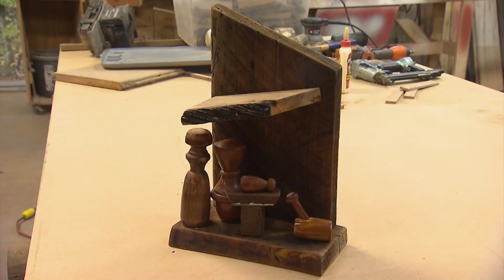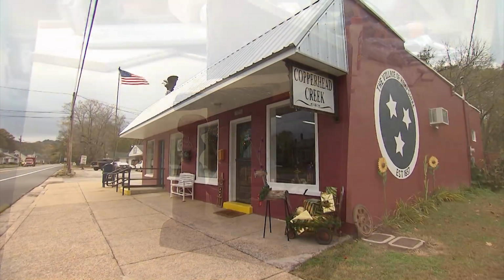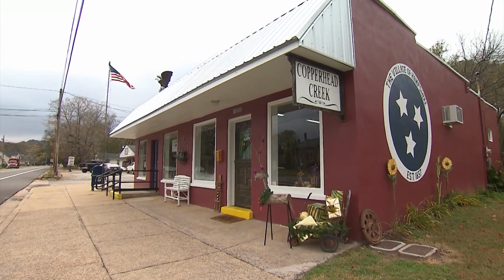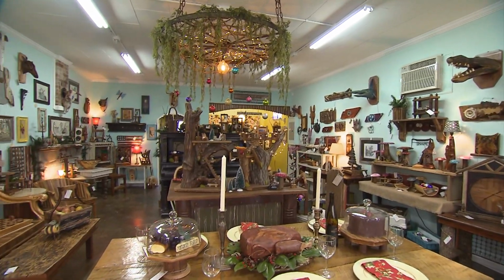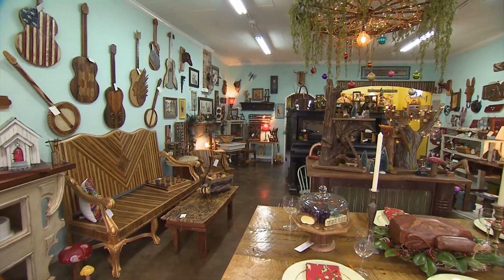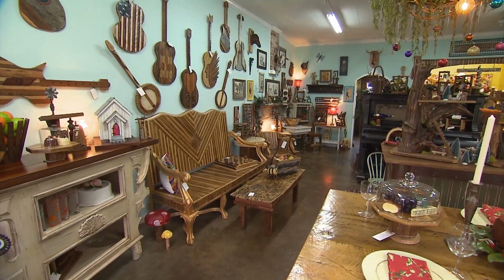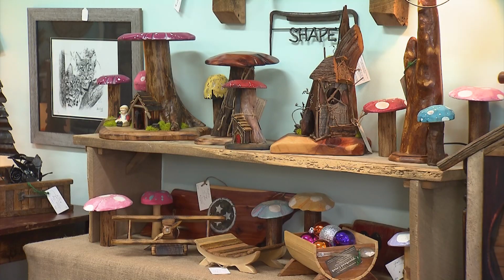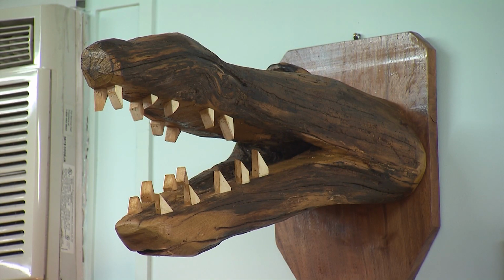Once pieces like this nativity scene are done, Monty takes them down the street to his shop, Copperhead Creek Studios. It's then sold along with other locally made products. This is a shop where you can buy things made by local artisans, and that's all it is. It's all handmade by local artisans. To me, that's very unique, and you're gonna find stuff here that you're not gonna find anywhere else, because this stuff came out of these guys' heads.